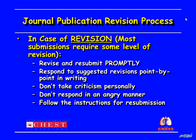In case of revision, most submissions require some level of revision. Revise and submit it promptly. Respond to suggested revisions point by point in writing. Don't take criticism personally. Don't respond in an angry manner. And follow the instructions for resubmission.